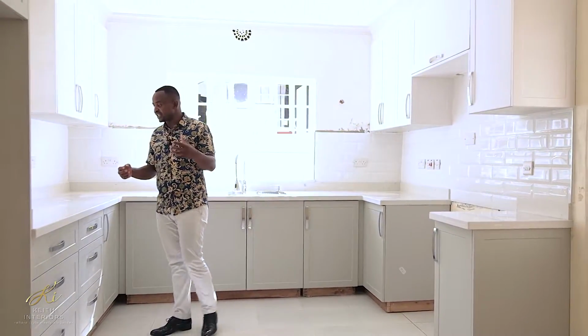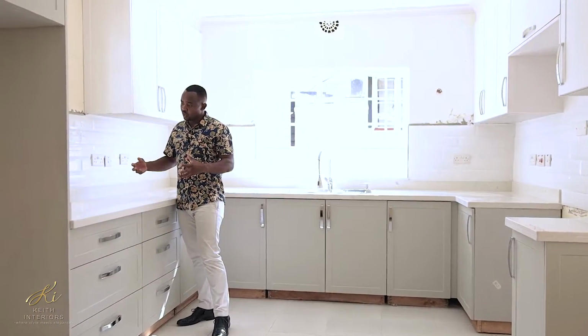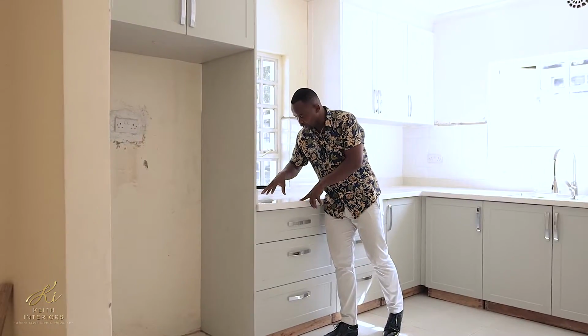And then without forgetting, we never knew the tiling was going to be done, so we wanted to just do a backsplash, which has also been done nicely, a combination of what has been done on the top.